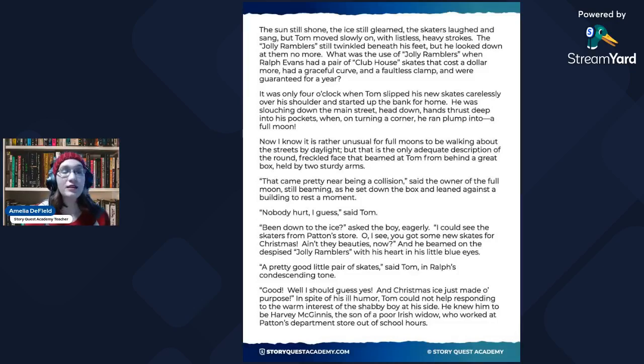"That came pretty near being a collision," said the owner of the full moon, still beaming, as he set down the box and leaned against the building to rest a moment. "Nobody hurt, I guess," said Tom. "Been down to the ice?" said the boy eagerly. "I could see the skaters from Patton's store. Oh, I see you got your new skates for Christmas. Ain't they beauties now?" And he beamed on the despised Jolly Ramblers with his heart and his blue eyes. "Pretty good little pair of skates," said Tom, in Ralph's condescending tone. "Good! Well, I should think so, yes. And Christmas ice just made on purpose."